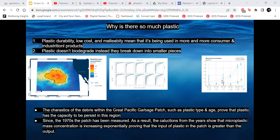Well, why is there so much plastic? Glad you asked. There are actually two reasons. The first reason is that plastic is durable and low cost, and it's being used in many consumer and industrial products. And then, of course, plastic isn't biodegradable, so it breaks down into smaller pieces.